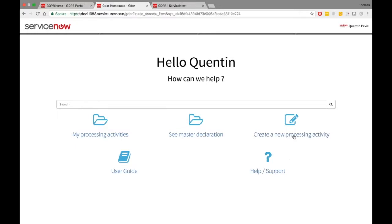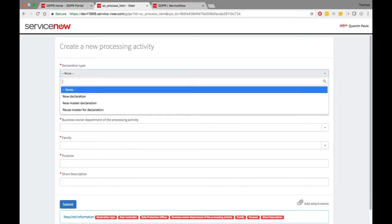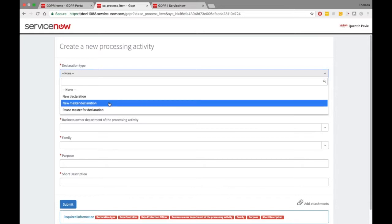So let's go right into it and create a new processing activity. Here we enter a standard form within ServiceNow, where I can have multiple types of fields that can be dynamic, that can be lists, whatever you need can be done, as the tool is pretty flexible. Here I can declare the type of my new processing activity. I can either use a new type of declaration, a new type of processing activity, or I can use what we call a master.